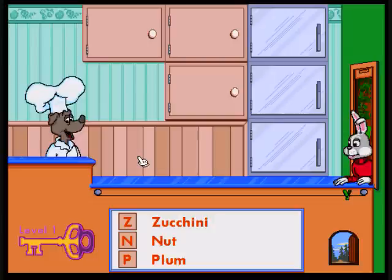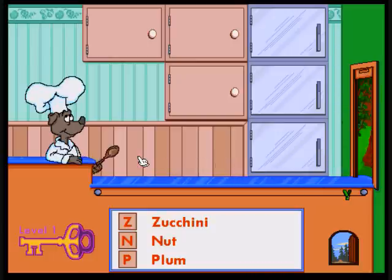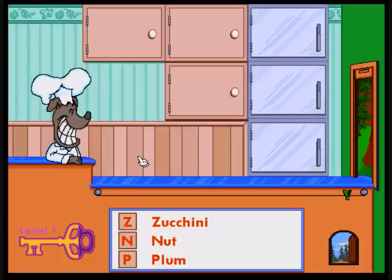Pick up on zucchini, nut, plum, surprise! Such creativity. Oh, this is wonderful. This is a great dish. This is absolutely wild.